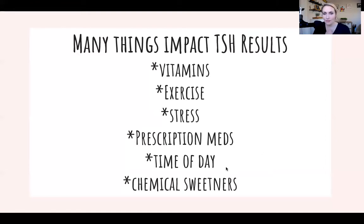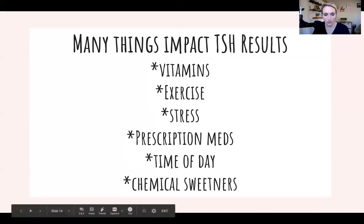The time of day that your labs are taken. We know that TSH fluctuates throughout the day. It's usually higher in the morning. So I like to see thyroid labs in the morning or in the afternoon, usually around like 2 p.m. because that gives us an accurate view of how your thyroid hormone curve is working. Last thing, chemical sweeteners, they can cause your TSH to rise. So if you're drinking a lot of diet sodas or Crystal Light or any artificially sweetened like zero calorie things, they can suppress your thyroid function and that will cause your TSH number to rise. So these are things to look out for that could impact your test.